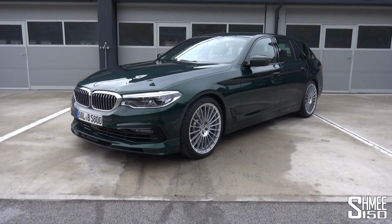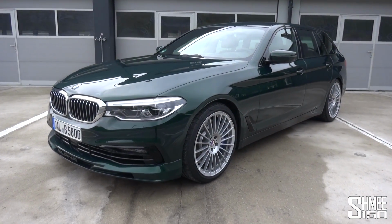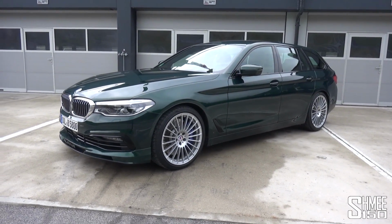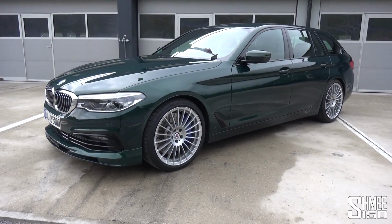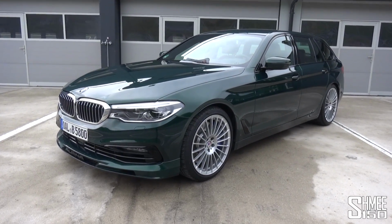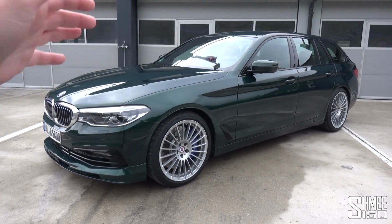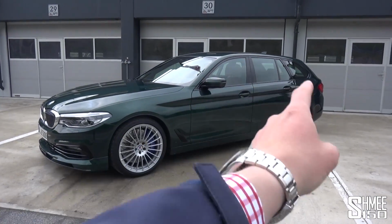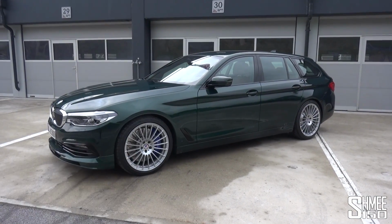The name Alpina is well connected to the BMW lineup. It's a company that's been around for 53 years now, focusing on exclusivity in the top end of the range, luxury with effortless performance. And that is exactly where this comes in. So as a non-Alpina model, BMW don't actually offer the 5 Series estate car anymore with a V8 up front.